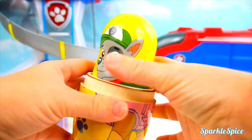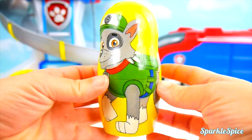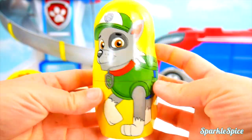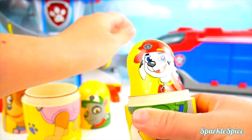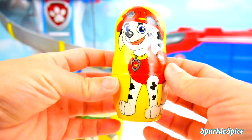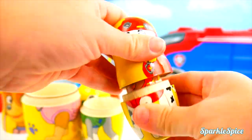Oh, more nesting dolls. And this time, we have Rocky. Rocky's got his green recycling gear on. So cool. Okay, how about what's inside of Rocky? Let's check it out. Hey, what pup is this? That's Marshall, the fire dog. He's a Dalmatian. All right, could there be more inside?